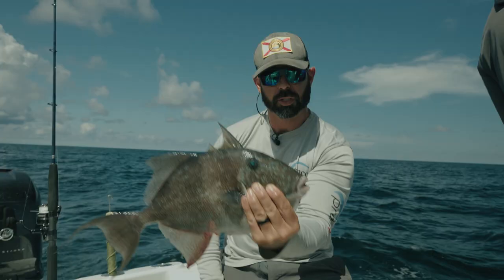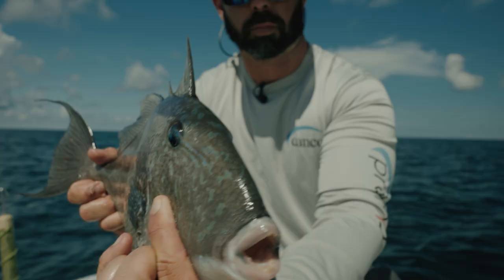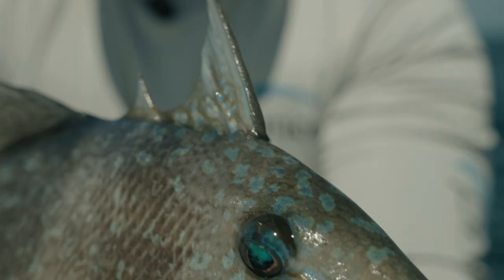So this is a trigger fish. Check this out. That's why they're called a trigger fish. Hit that little trigger right there, and it just slides all the way down. Pretty cool. And their skin is like sandpaper, leather, tough. Really good eating fish. They get sideways, and pulling them up, it just makes them a whole lot more difficult to get up, but really good fish.